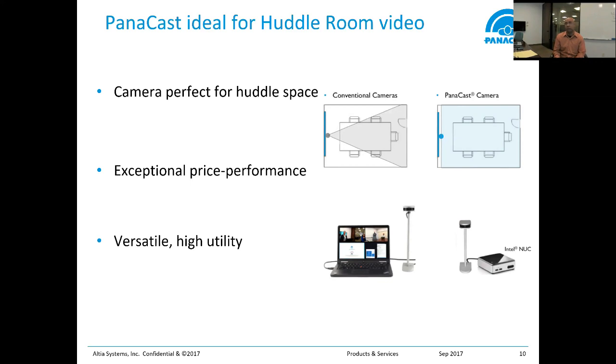You can order the PanaCast camera and place it on a table stand and move it from one conference room to another or one huddle room to another. All you have to do is just take the camera, and then you've enabled the other conference room with video as well. Or you can make it a part of the room resource, install it on a wall mount and plug it into whatever the room resource computer is. So you can really utilize that in a very easy manner. And the complexity is, there is no complexity actually.